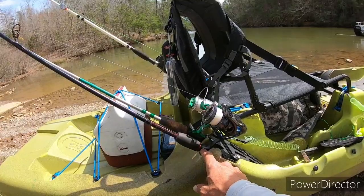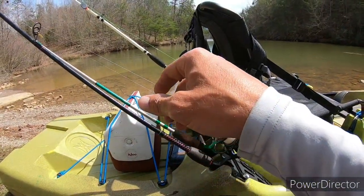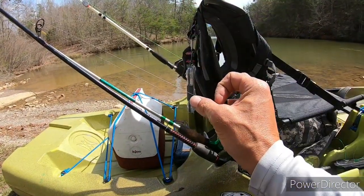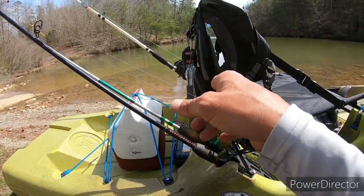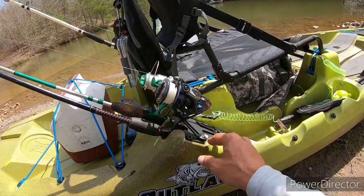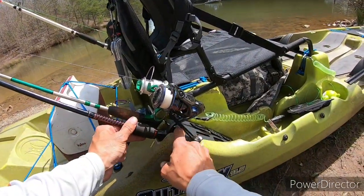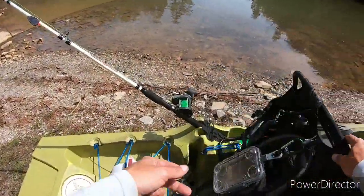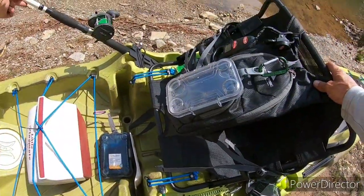When I was looking at the rod holders in the back, I was afraid that my catfish handles, because they're so big around, wouldn't fit down in here, but they do fit in one slot on each side. When you have a regular handle on these, they slide down and they have a spot just for it so that it'll hold them. But as you can tell, with the catfish poles, they just stick up so far.